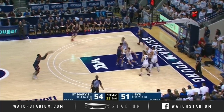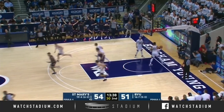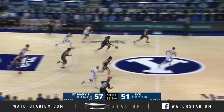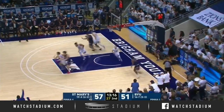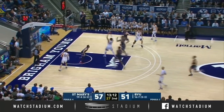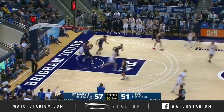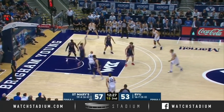Here's Ford. He finds his teammate wide open for three. How do you not guard him? Pass from Childs. Fitz is going to lead the break. He'll give it up to Ford. Shot blocked by Toulson. What a play by Toulson. Now BYU runs the court for the layup. BYU over 55. St. Mary's over 60% from the field.